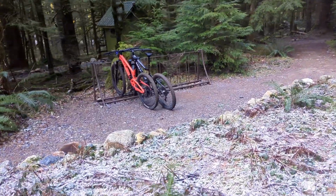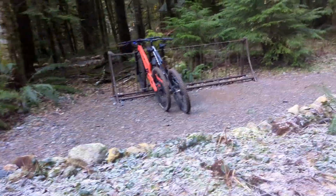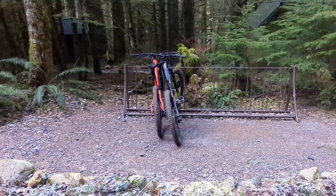Now, when you get to the trailhead, there is a porta potty, so if you need to use the bathroom, and then there's another 1.5 to 3 hour hike along the access road to the hot springs. Now, the pro tip is to bring a bike. It's a pretty nice access road, so even if it's just a gravel bike, you're gonna make it.